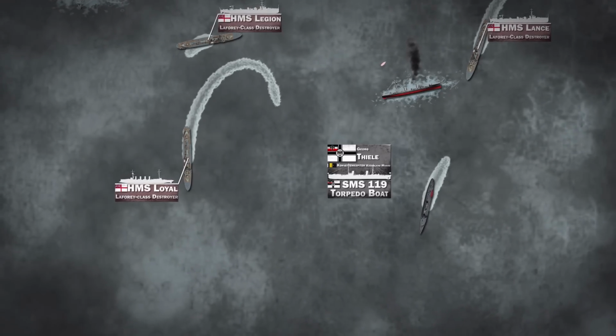Loyal engaged torpedo boat 119 at a range of 3,500 yards. Initial shots missed their mark, prompting a halt in fire. However, the vessel continued launching torpedoes. 5 subsequent salvos were fired, unsettling the Germans, as they veered toward Loyal in an attempt to avoid the British destroyer taking proper aim. Subsequently, Lance joined the fray from the other side.